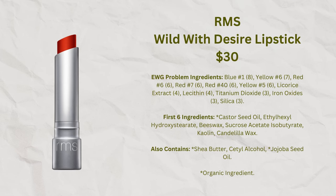So they have an older line of lipsticks that's been around for a number of years, which is called Wild with Desire.